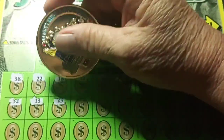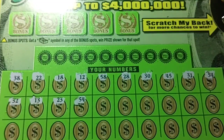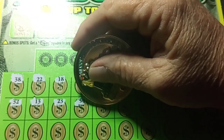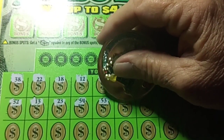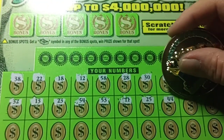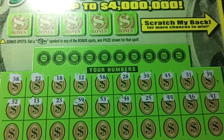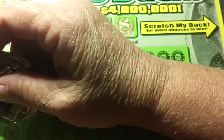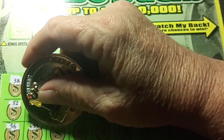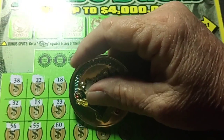Is it working? Yeah, it's working. How y'all doing? I hope you're doing good. Hope you're getting lots of wins out there. Look at that, my 11, thankfully. My 11's on here. Hope we can match them. If we don't find no symbols, hope we can match them. Hope we get a matchy-matchy, right? We need a matchy-matchy. Or a symbol.